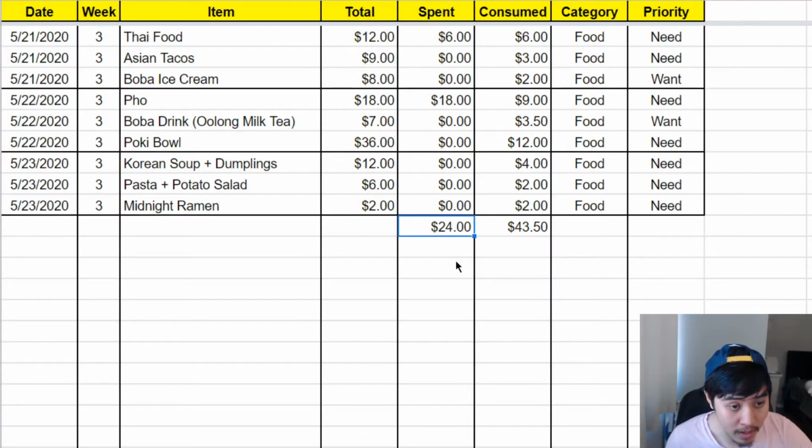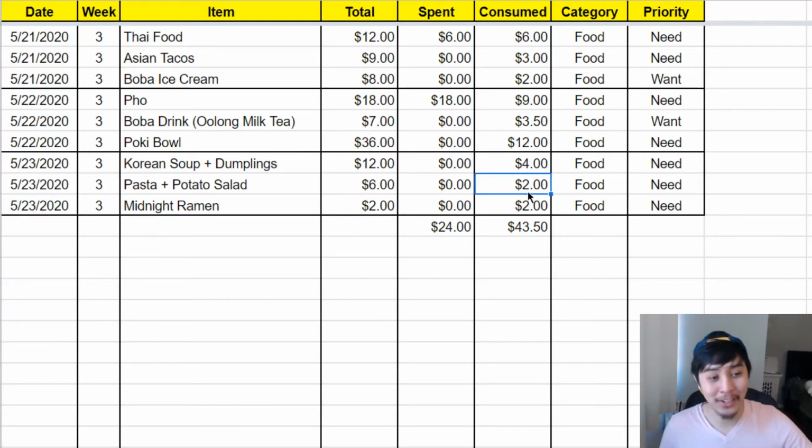So pretty much wrapped up the overview. Let's go over the summary. So the past 3 days, I spent a total of $24 and consumed a total of $44. $43.50 to be exact, to round up. And as you guys can see here, I spent $12 on the poke, and I could have had pasta 6 times, which means just 3 days of food for 1 meal of poke, which is crazy. So like girlfriend spaghetti, guys, find someone that can cook for you, and that's a money saver right there.